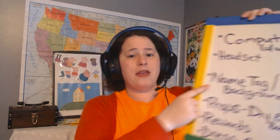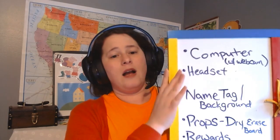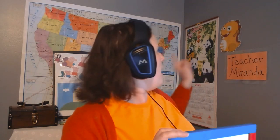Name tag. They will definitely like a name tag. Some people have fancy name tags. Mine, I made it out of construction paper and Sharpies and then laminated it. Also, with your backgrounds, I went cheap with my background. So this was just a printout. This came free from a restaurant. This was $1 from Dollar Tree.